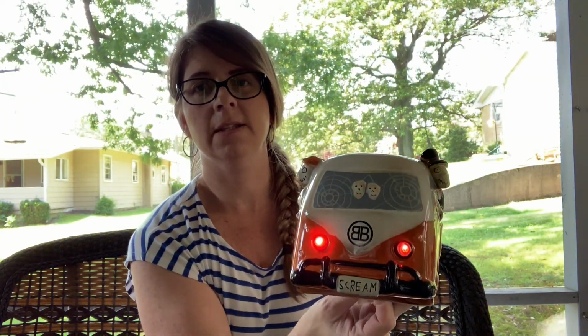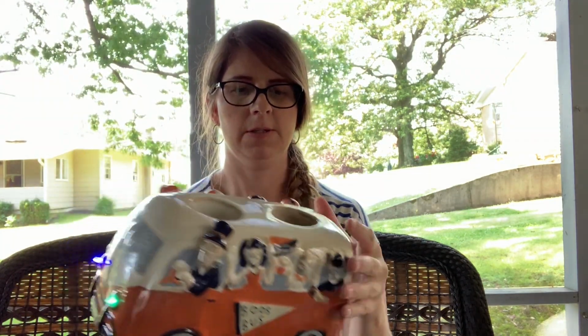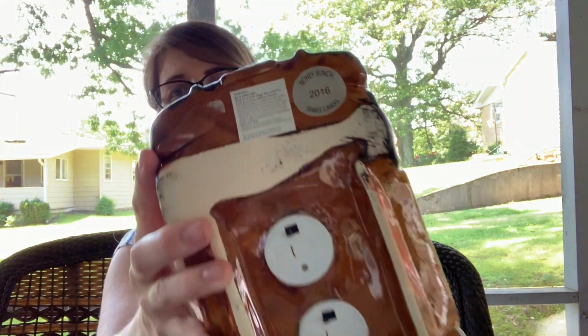And the lights come on the back and the front. They have different switches. So that's kind of cool. And yeah, it's the Yankee Candle Bony Bunch.